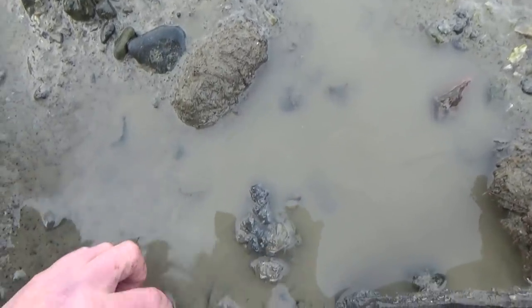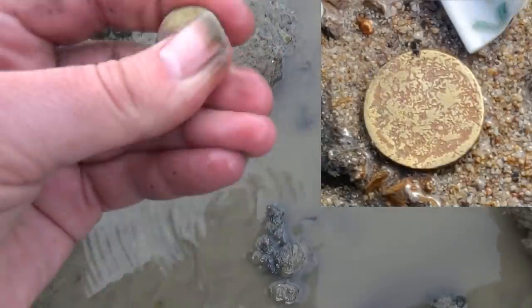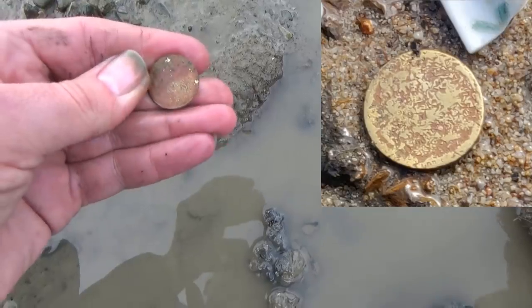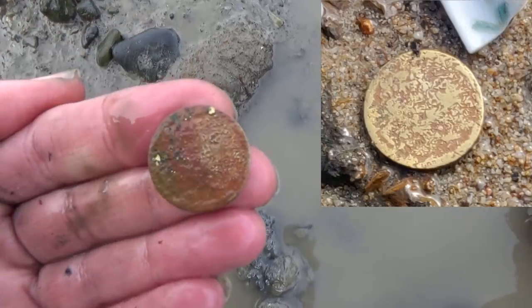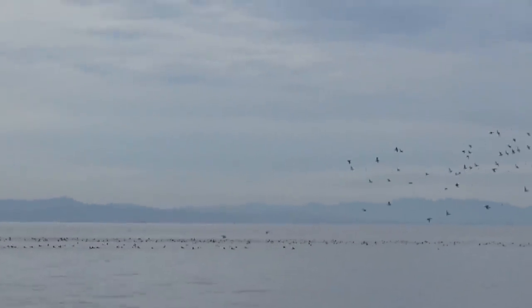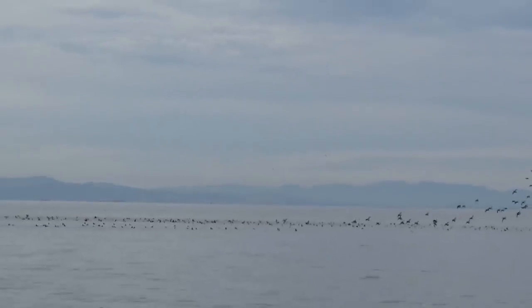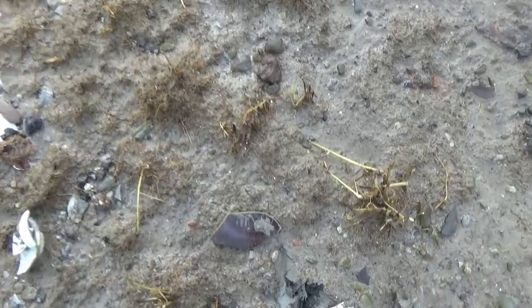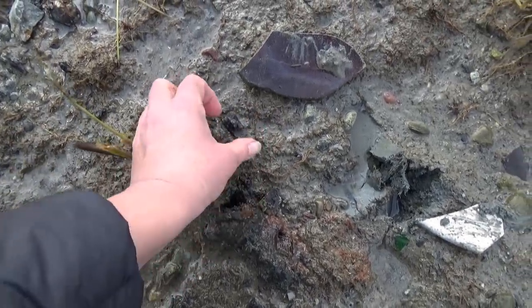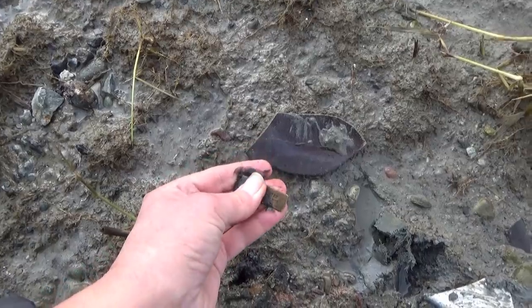Now I also just found a little coin, but it's quite worn, so I can't immediately tell what it is. Now, what's this? It's something that's not pottery. And I can see it's got some lettering on it as well. It's kind of exciting, isn't it? Look at that. I wonder what this is.